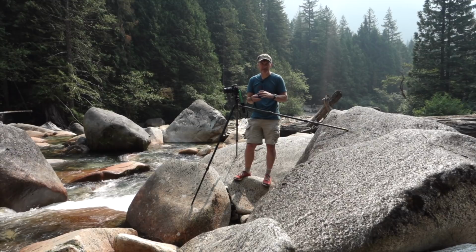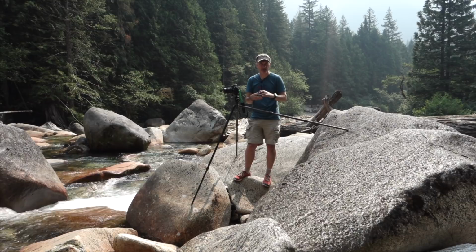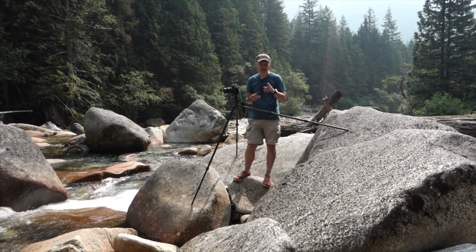Some of the filters that I have, especially the polarizers with the rotating outer circle, sometimes they're extremely difficult to get off. But these have a really definitive edge on them. I have the ultimate test at home that I'll have to try out.